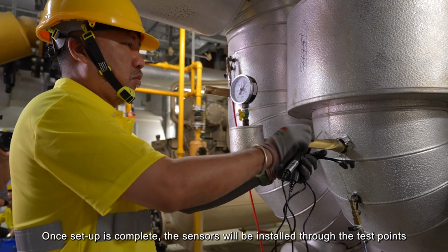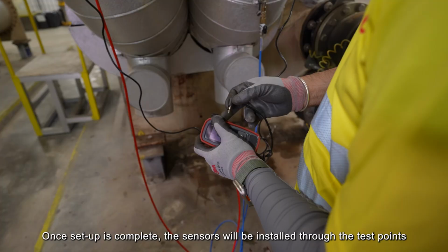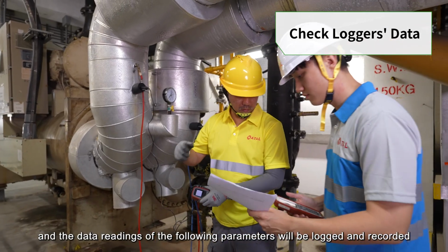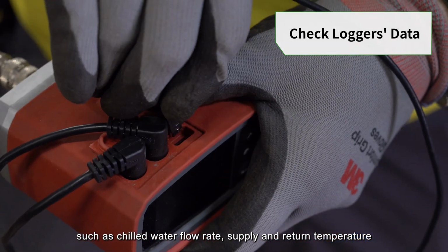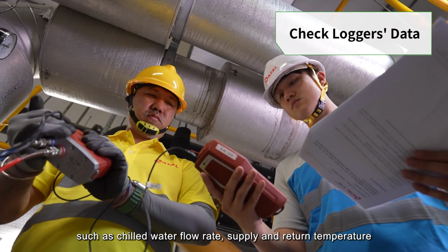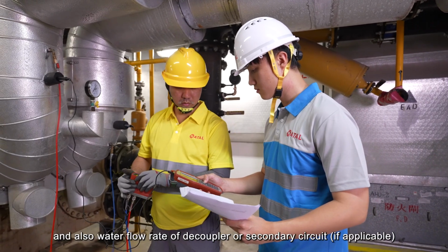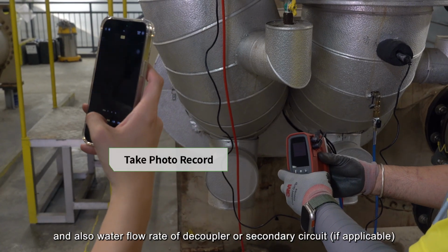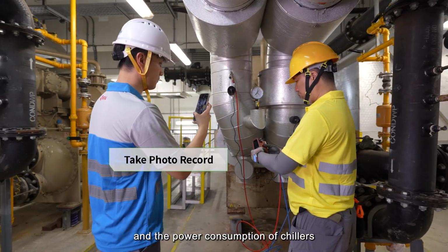Once setup is complete, the sensors will be installed through the test points and the data readings of the following parameters will be logged and recorded, such as chilled water flow rate, supply and return temperature, and differential pressure, and also water flow rate of decoupler or secondary circuit if applicable, and the power consumption of chillers.